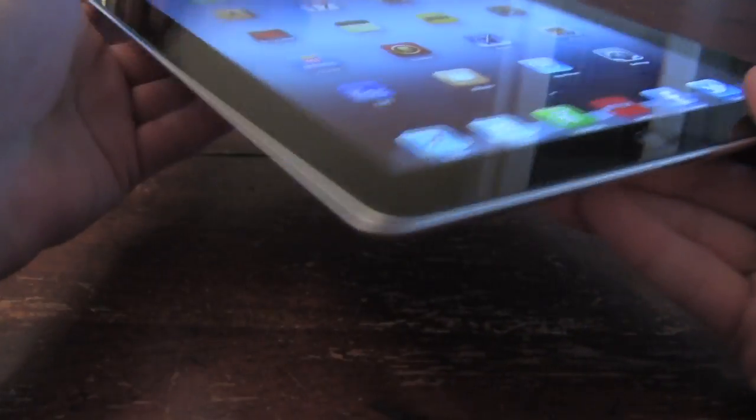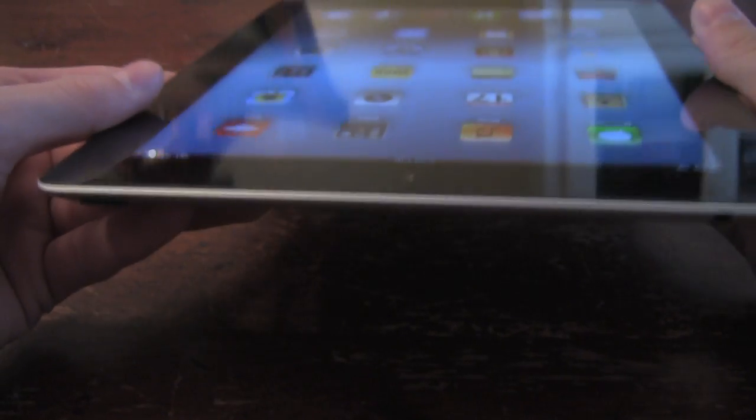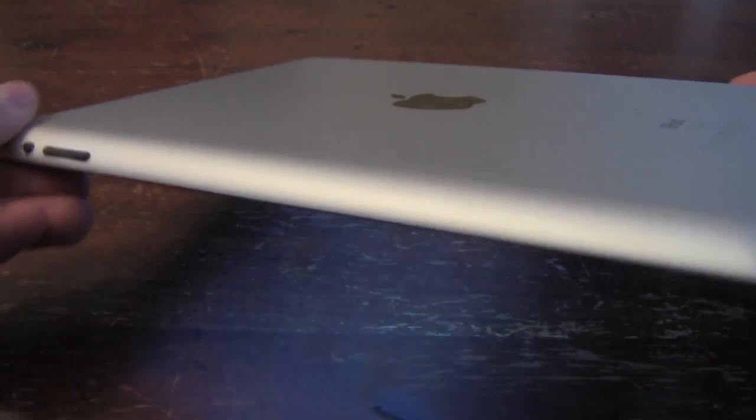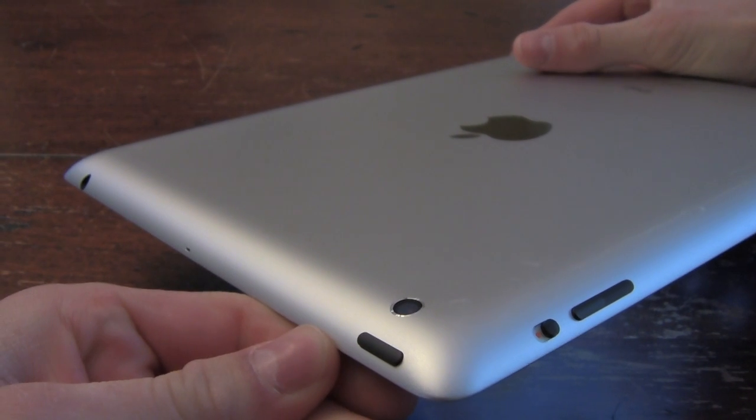Alright, really quickly I'm going to talk about the design of the new iPad, and it's going to be really quick because if you want a more in-depth look at the design of the new iPad, go to last year's videos about the iPad 2. It's basically the same design. The only difference is that it's a little bit thicker and a little bit heavier, and really you won't notice this at all unless you're trying to put on an iPad 2 case on your new iPad.